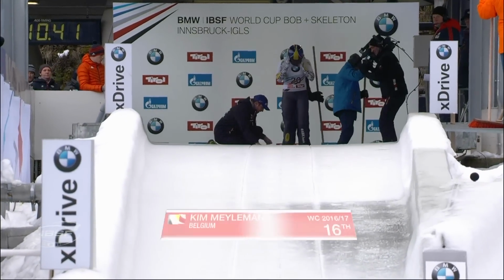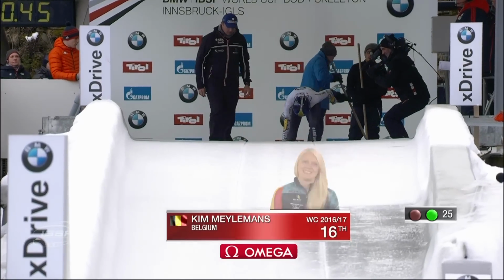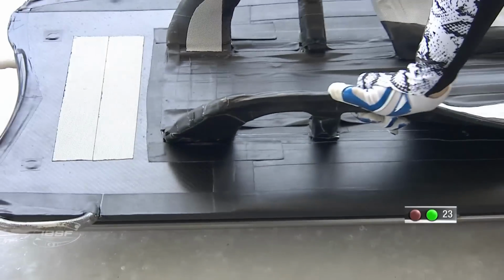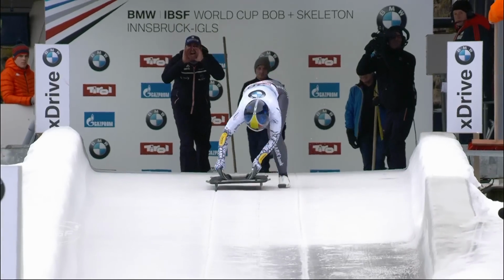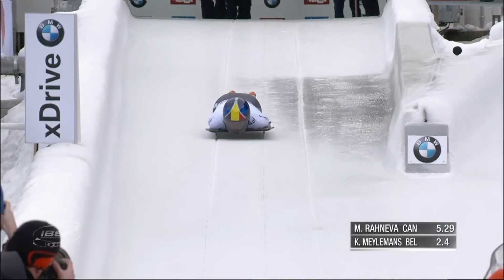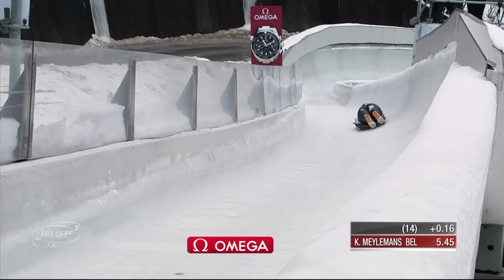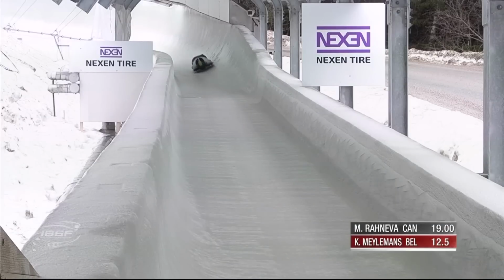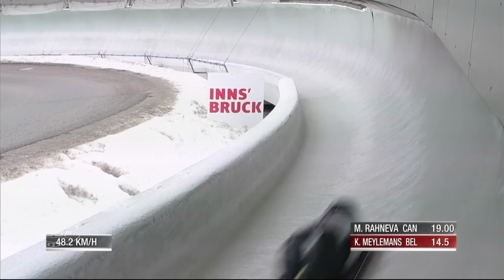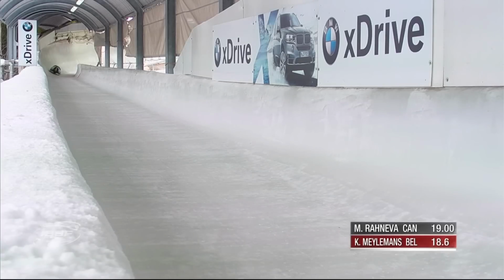20th of our 23 sleds is Belgium's Kim Meylemans, youngest girl in the field at just 20, 14th in the World Championships, and she's had a slew of Europa Cup podiums here over the last 3 years, so she does know how to find speed on this track. Kim just had the worst luck ever to start the season. She just needs to hit the reset button and bring it back. She's an incredibly talented driver, has the best form of anybody on tour. I don't think you could stick a piece of paper between her head and the ice.